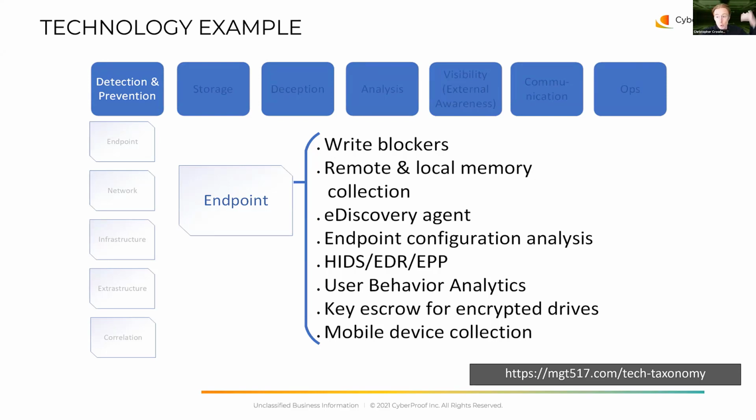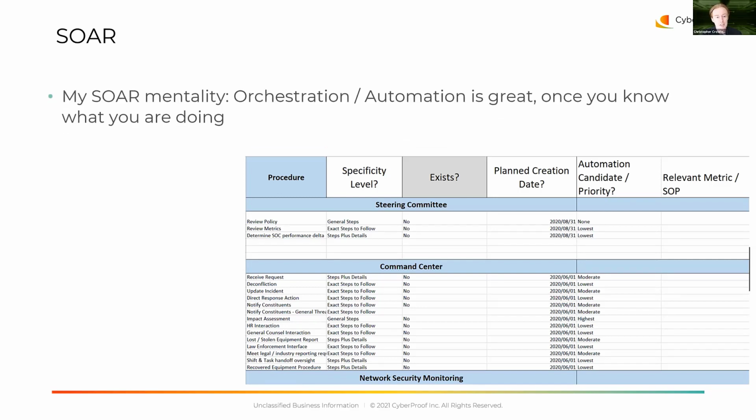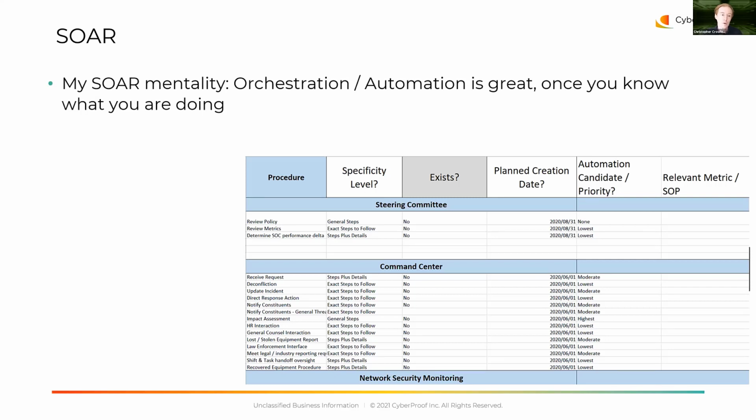Now, with this enormous listing of technologies that you might consider needing, you also need a way to manage this effectively. You usually don't have enough people to run all of this stuff, let alone do really good analysis across it. My take on orchestration automation is that it's phenomenal and really useful, but oftentimes people are so driven to get to orchestration automation that they start doing it before they really know what they're doing and what they can do. Then they end up deprioritizing things because they want to automate them rather than saying, hey, we should be doing it. In addition, they lose sight of the fact that we still want the analyst to do analysis.